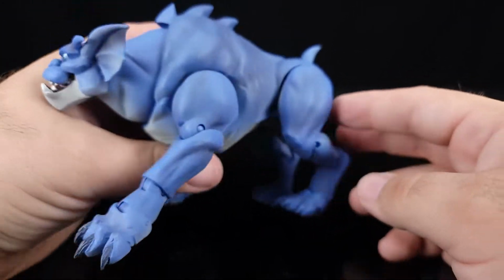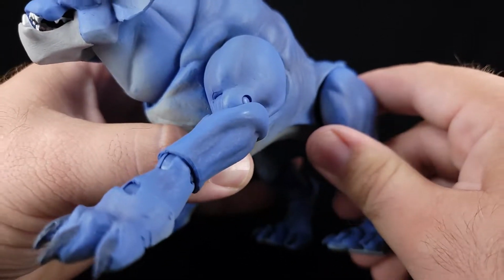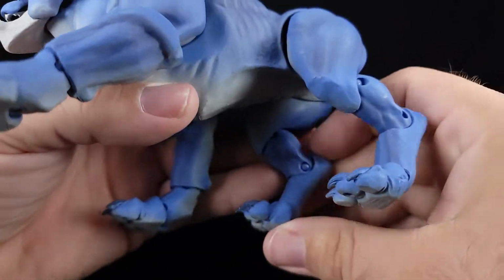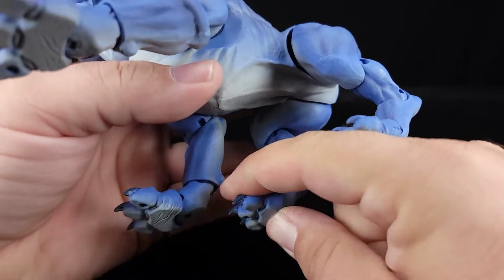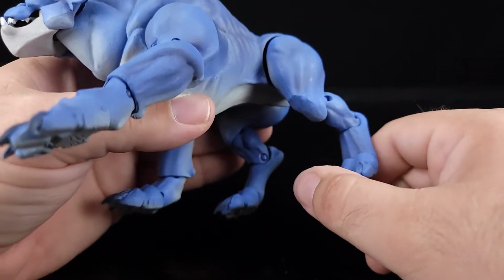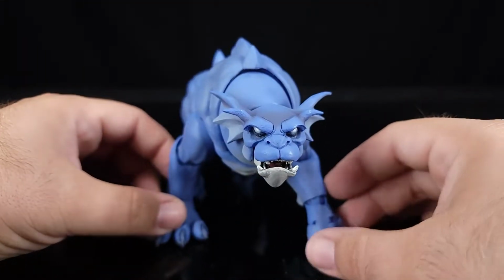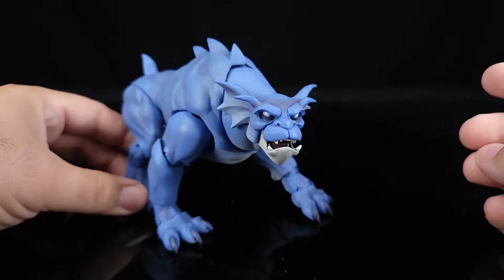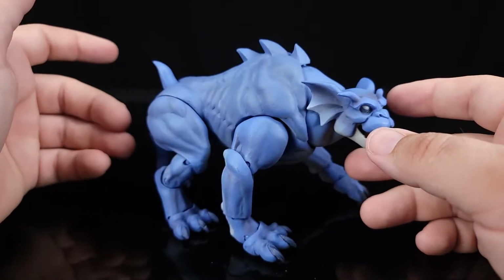Get the back legs into a position here. So the back legs have good articulation too. I just gotta pose it in a way that'll stay stable effectively. There we go. So now he's, oh yeah, that's a good pose there.